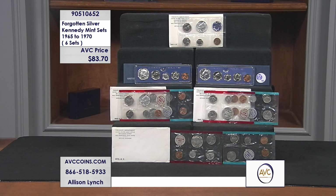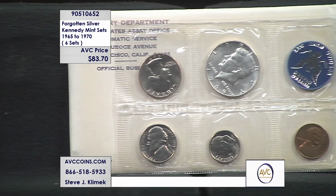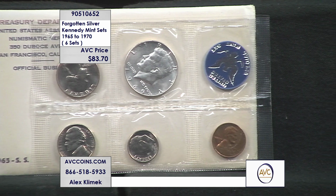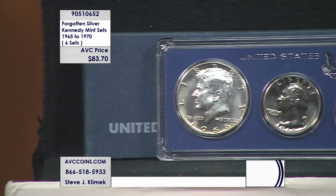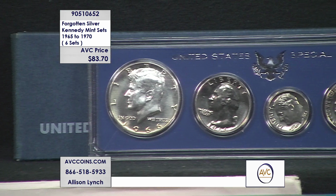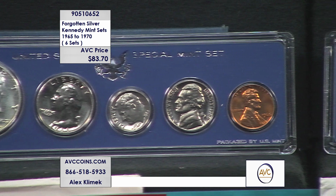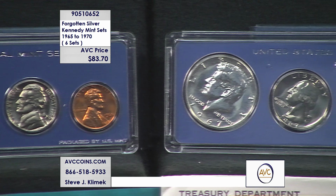These are those 6 sets. Now, if you want to buy these sets, my competitors have the sets themselves. They're over $242 for the exact same 6. At $83.70, just divide that by 6, and you're going to see an interesting number. We're less than $14 a set, $13.95. That is outright special.